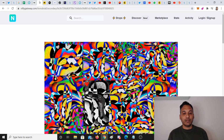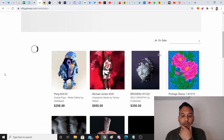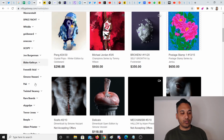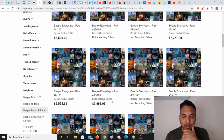Nifty Gateway is a bit different. They do drops. If you go to Marketplace, you can see, every week they do like 2 to 3 drops where they pick art, find artists, get them into the crypto art scene, and get them to release a set amount of art. You can see Beeple's drop happened here, which went bonkers. It sold like $3.5 million worth, right?